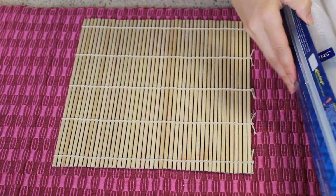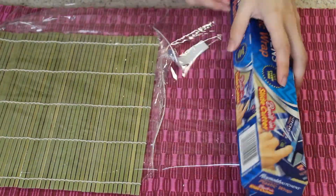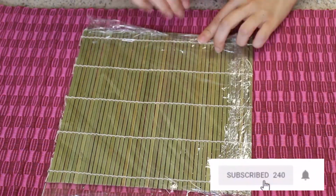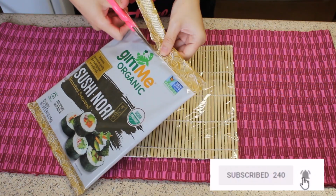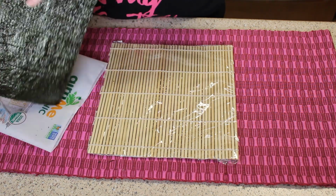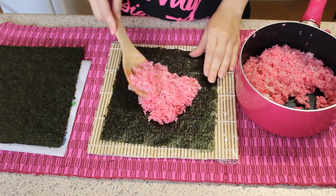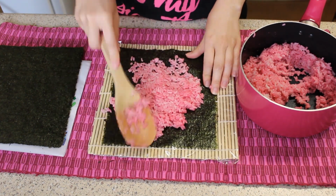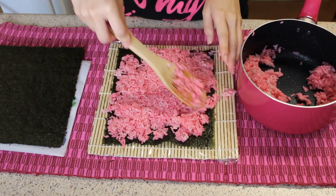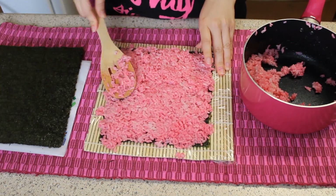To prepare your sushi, we are going to need a sushi mat to roll it. I would recommend you to cover it with plastic. Then, make sure you grab a sushi nori. On top of your sushi nori, we are going to start adding the pink rice. Make sure it's all compact and you cover all spaces of the nori. Once this is done, add an extra layer of the nori.